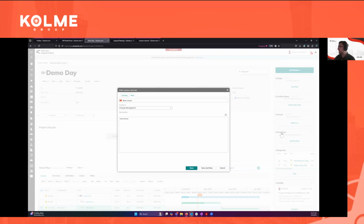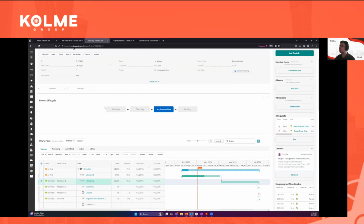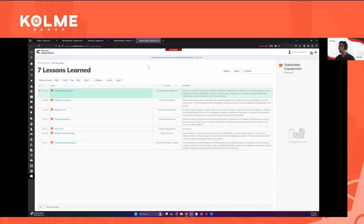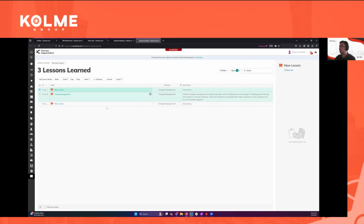So that's going to be added into my current project as a related object. So I'd be able to see my lessons learned logged on my individual project, but I can also see a lessons learned repository in the object module itself of all the various lessons that I've accumulated so far. And I can actually filter this down in this view using that category that we just set for change management. I can say, show me all of my change management lessons, and I can see those reflected here as well.